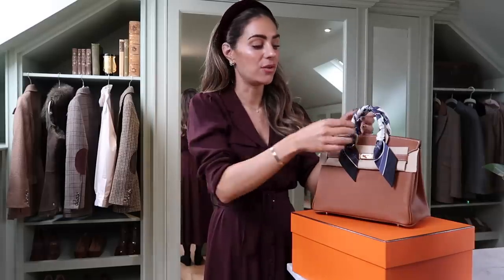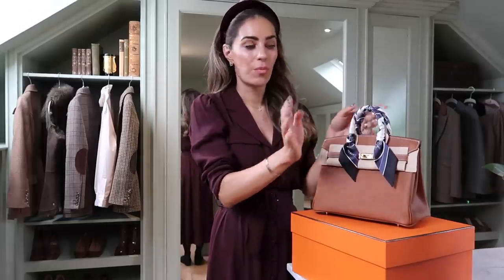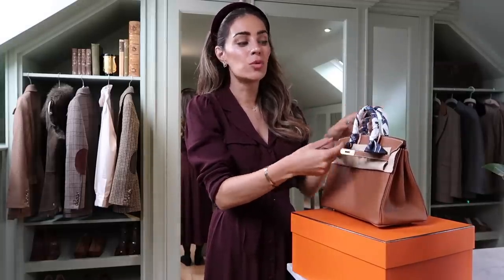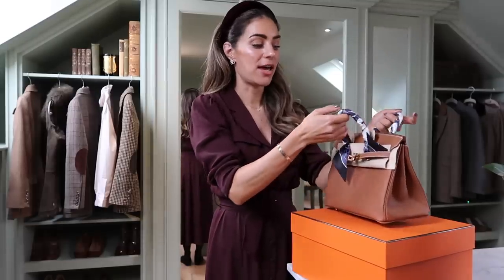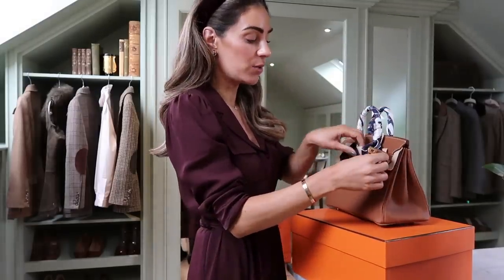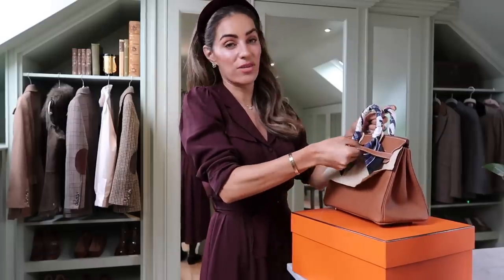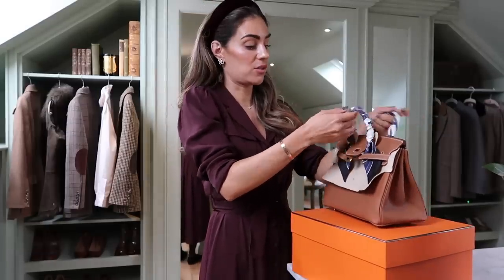Like a mini, you don't get a lot in a mini. It's a real summer bag. I always end up carrying my phone. This is a bit more practical, and this definitely feels smaller than the Cellier version that I have. I don't know why that is. Even when I was talking to my SA about it, he was like, I don't know why you think that, but it definitely does. It feels so much smaller.